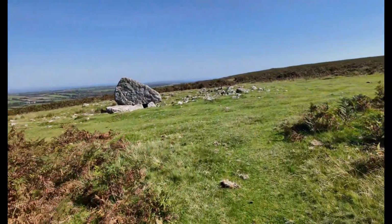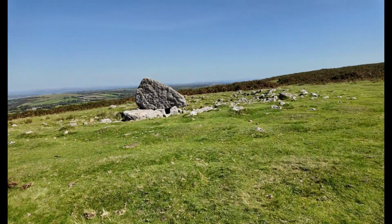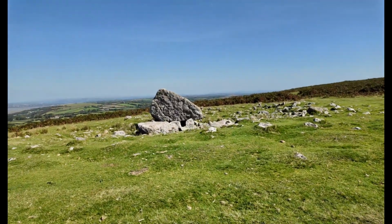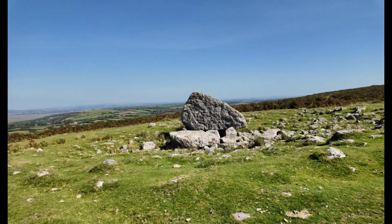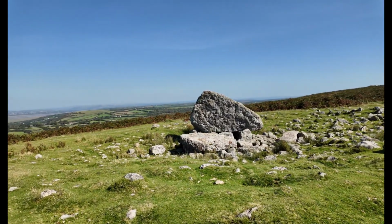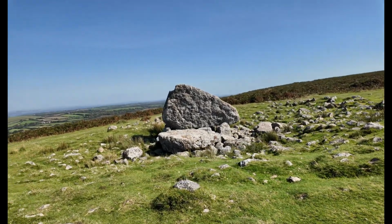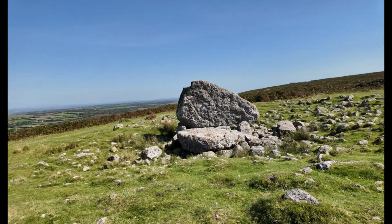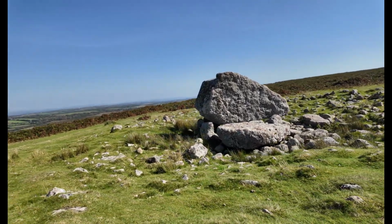Well, my question is, how did it get here? And one theory is that King Arthur, that's why it's called Arthur's Rock, had a stone in his shoe while he was passing by on his way to a battle somewhere.